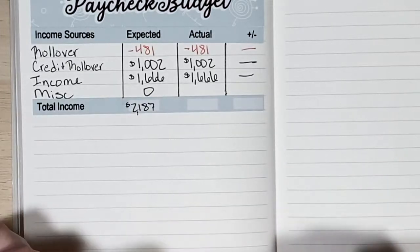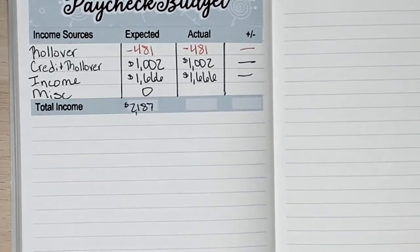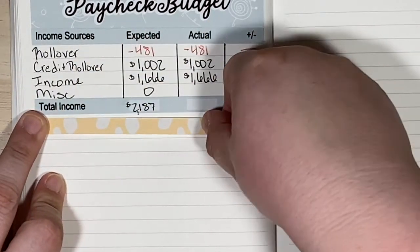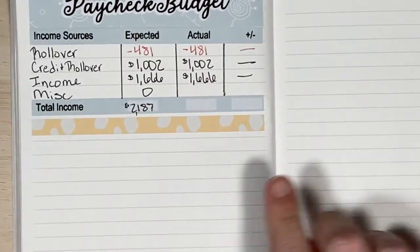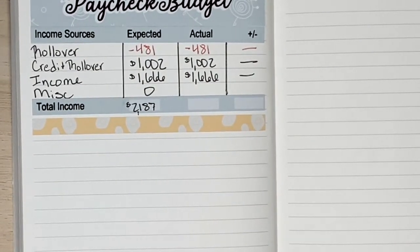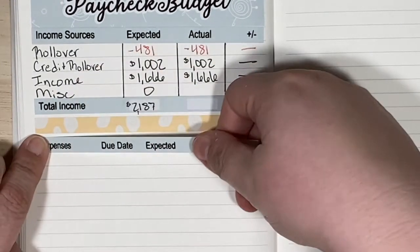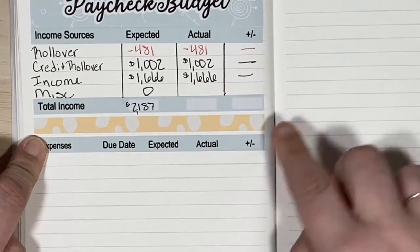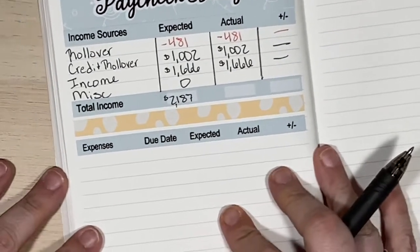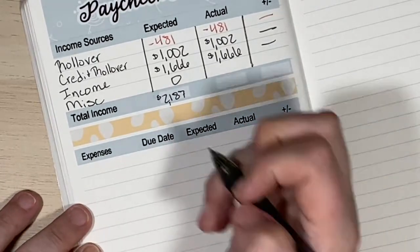So I'm going to do some thin washi, you guys. I got to bring some yellow into this page. I just love this yellow thin washi. I think it's so cute. I love this. I should have made a thick washi, but I didn't. All right, let's do our expenses. I will warn you guys, if you do buy any of my stickers, my paper is permanent. She ain't going nowhere.